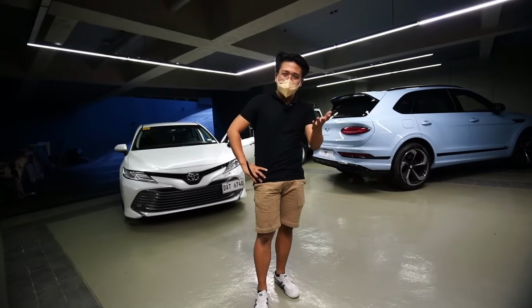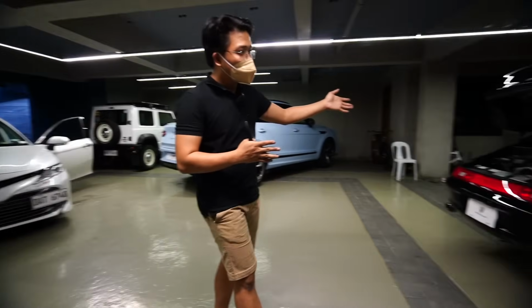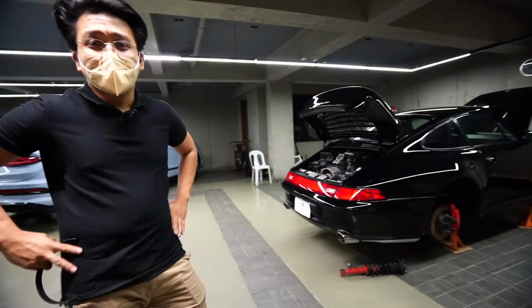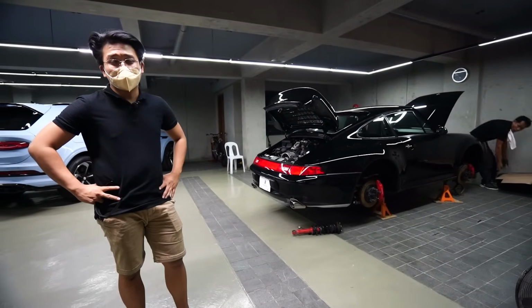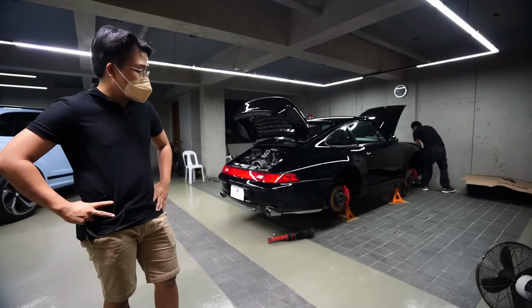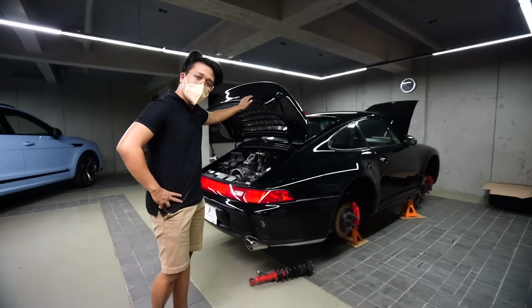Anyway, welcome back sa garahe ni Kuya Derek. So, here it is. During the time lapse, nakita nyo naman, the car is stripped down, ready to be bagged as well. So, we'll have two Porsches by the end of this season, or well, not season, the series, na naka-bag at naka-air suspension. We have a very pristine 993 turbo. It's also a turbo model.